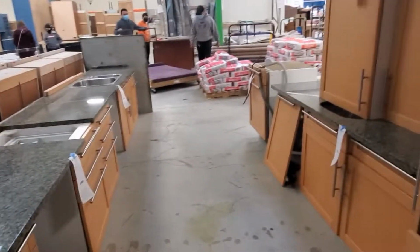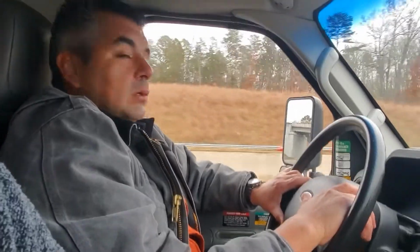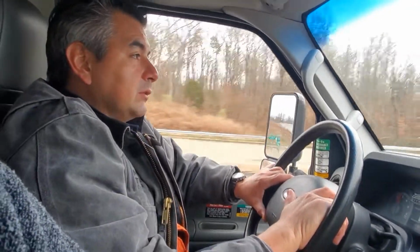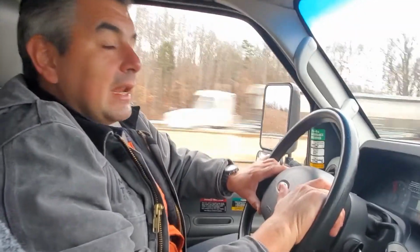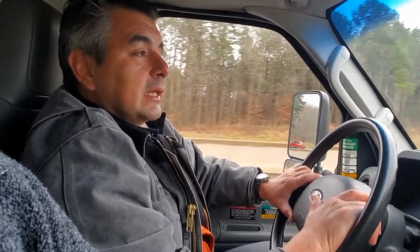Do you know how much money you have to pay for this type of cabinets and how much money you can save? Well, I want to show you right now. I'm driving towards Charlotte, North Carolina, and I'm going to go to a store called Habitat for Humanity in Wendover. This is a store where I'm going to show you a special secret that a lot of people that flip houses don't want to share.